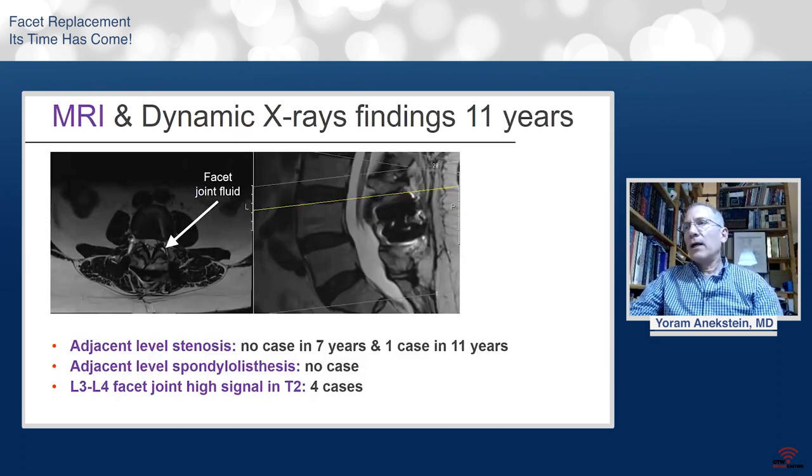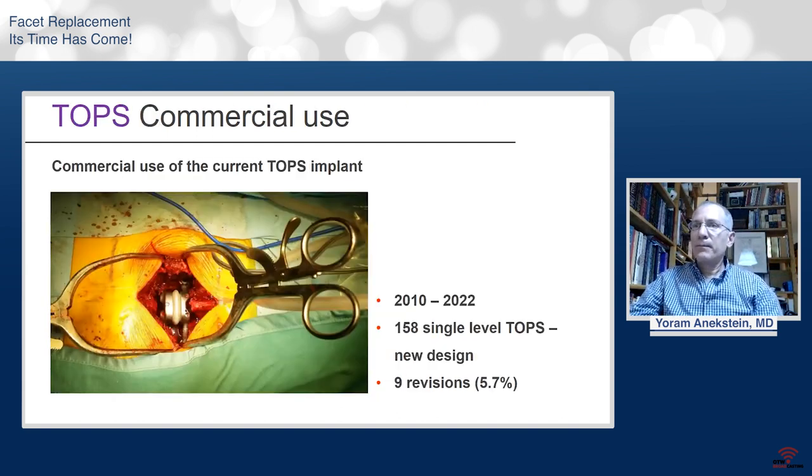Looking at the MRI at 11 years, adjacent level stenosis was seen in one case, adjacent level spondylolisthesis in no case. And what you can see here is some early degenerative changes in the facet at the level above, at the L3, L4. This was seen in 4 cases out of 9. So this is how it looks, some facet fluid on MRI.